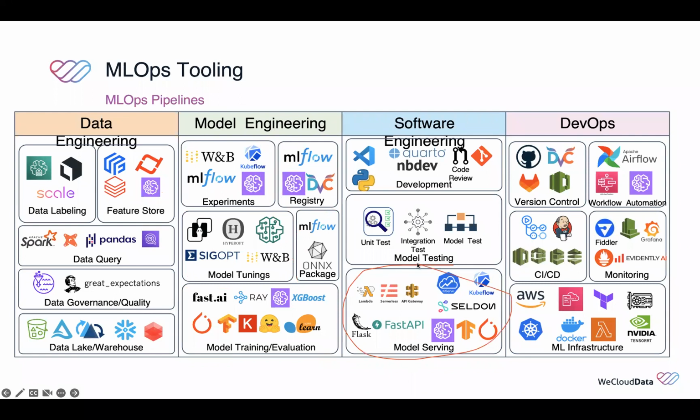On the software engineering side, I think any ML engineer needs to get comfortable with writing some basic APIs, right? Whether it's using Flask, and probably FastAPI is better. And there are existing platforms such as Seldon, Kubeflow or SageMaker that allow you to deploy models easily, so you don't have to write a lot of lines of code. There's of course TorchServe and TensorFlow Serving as well.